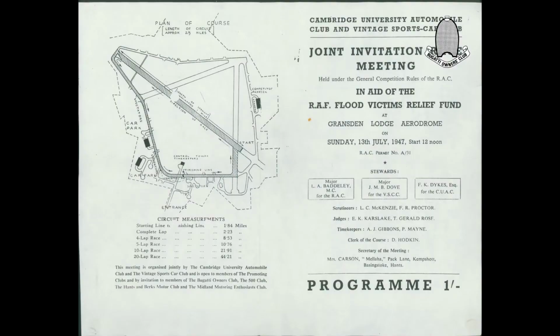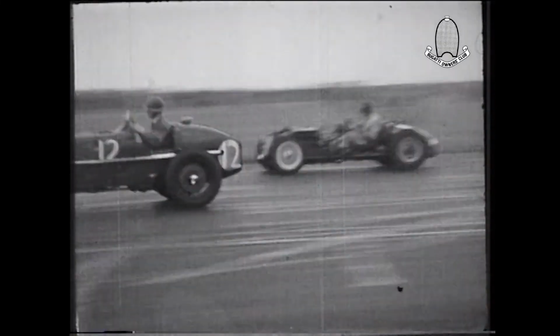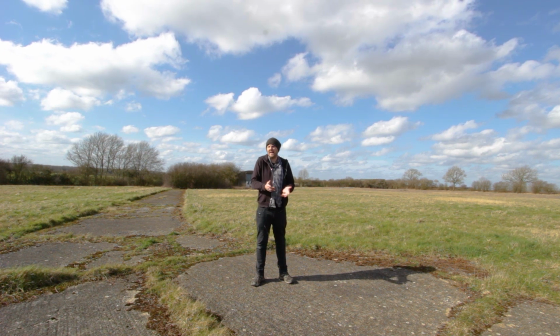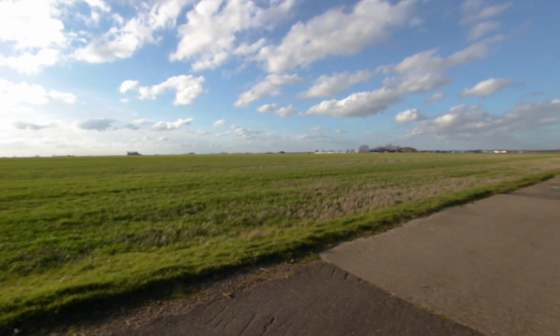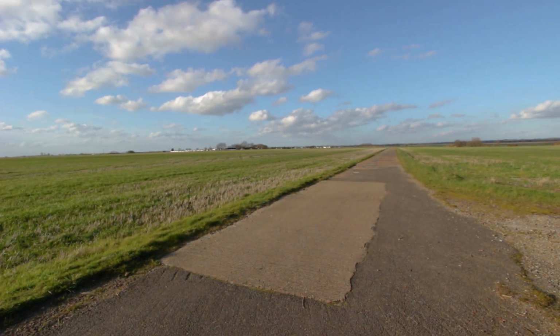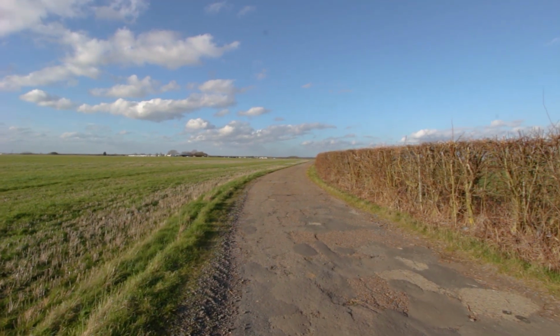In July 1947, the second race event was held, and crowds of 15,000 people swarmed Gransden Lodge to watch the array of cars that were racing. Different categories of racing would have meant that you'd have seen a variety of cars on track, from Vauxhalls to Bentleys and Bugattis. Yet, despite the success of this event and the previous one in 1946, after these two events, racing didn't return to Gransden Lodge. The reasons for this are unclear.